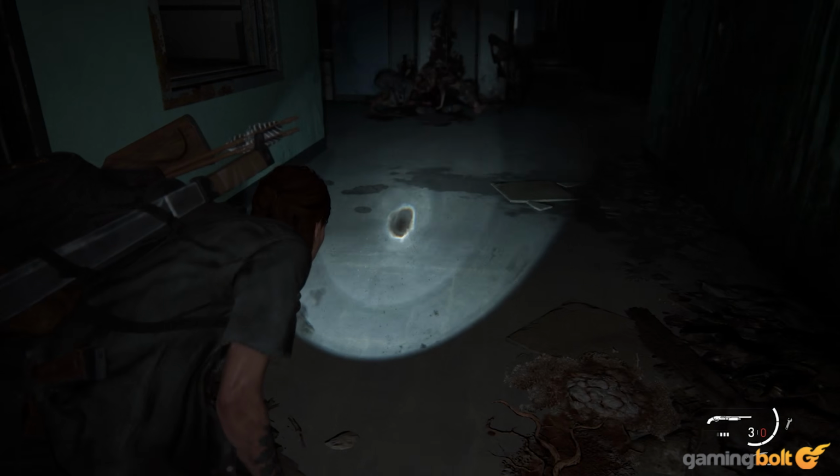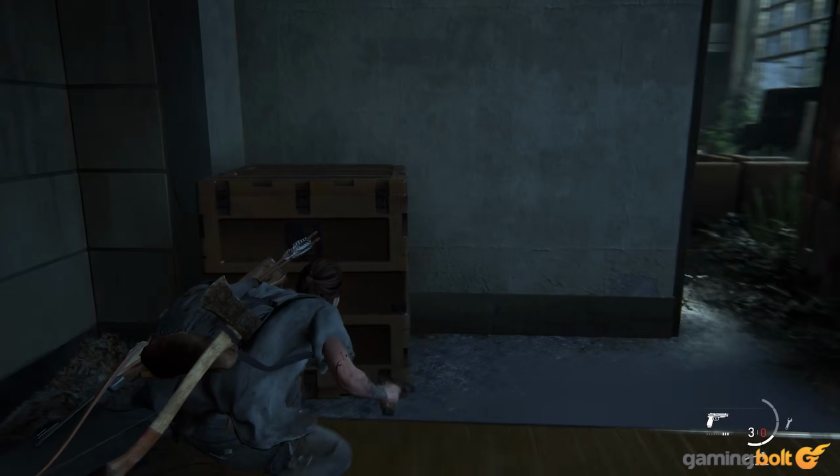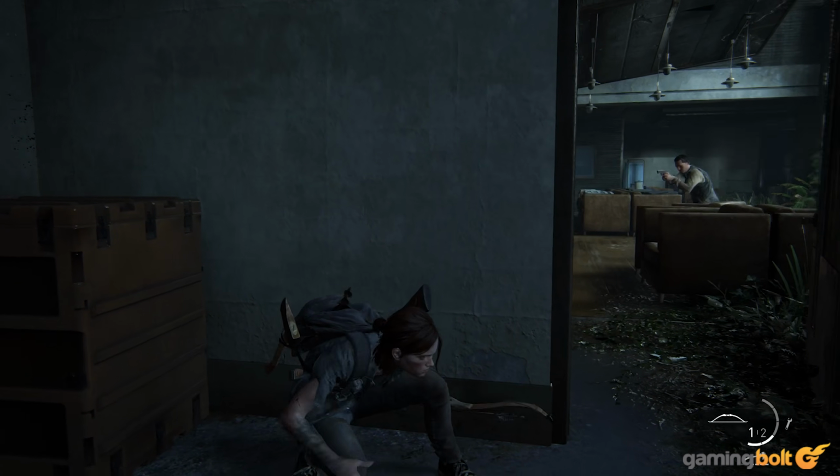Between this and firefights taking place in larger open-ended arenas, The Last of Us Part 2 becomes a surprisingly dynamic game where the routes you take almost become an act of personal expression.